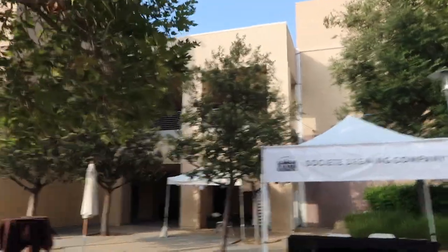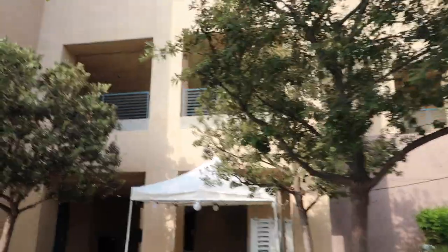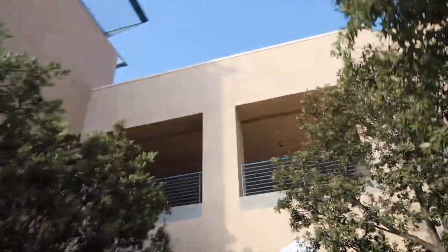And this building over here in front of us is the arts building. I haven't had a lecture or a class in this building yet. I'm not sure if I have one this coming semester, but they have really big lecture halls. They can fit like 150, 200 people. I try to stay away from big classes because I like a more intimate environment.